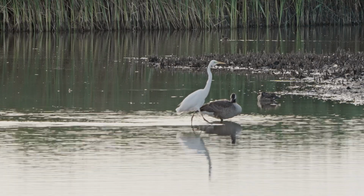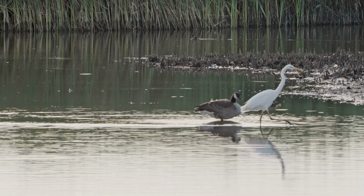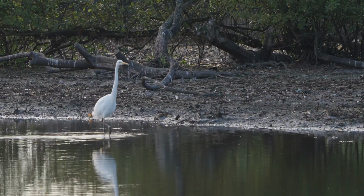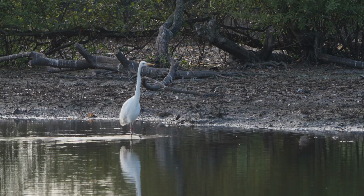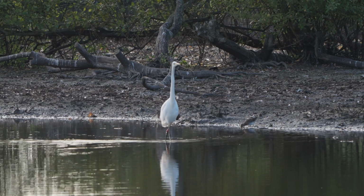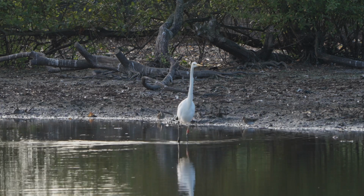And only until recently have these birds become much more common, expanding their breeding ranges northwards towards Britain and Ireland. It was great to see how it dwarfed these snipe.